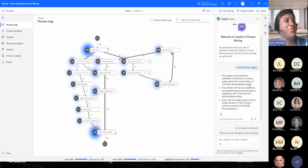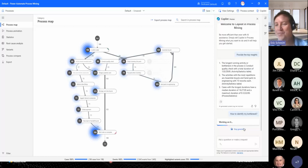The activities with the most repetitions are assemble bicycle and send parts to engineering. These each had basically 10 redos or reworks. So maybe we have a quality problem at that part of our process that we need to go investigate. And then we have some deviation information here. So let's ask an initial question: how to identify my bottleneck?